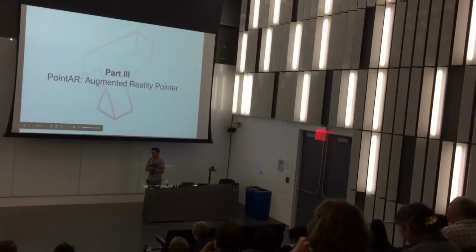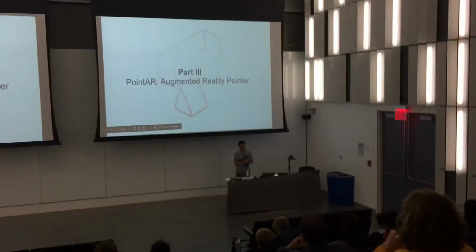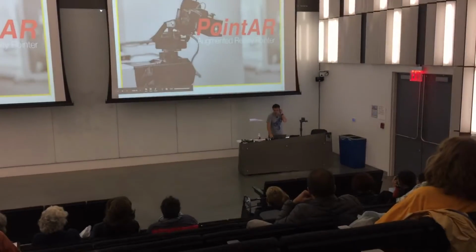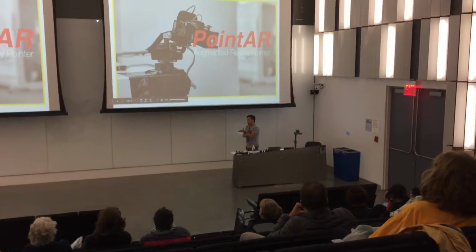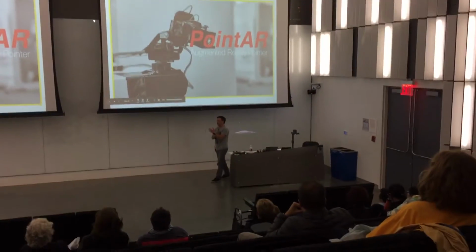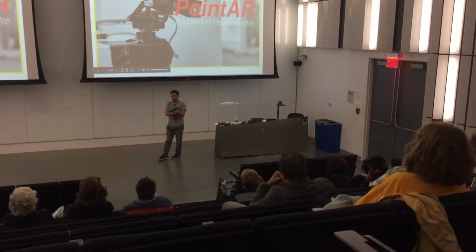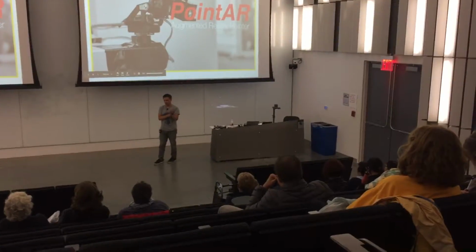Reality, I'm just going to feature a particular project from our lab, which is called Pointar. But first, in terms of the reasoning behind going from something that's a core object recognition problem into something like augmented reality, what's the reason for that?